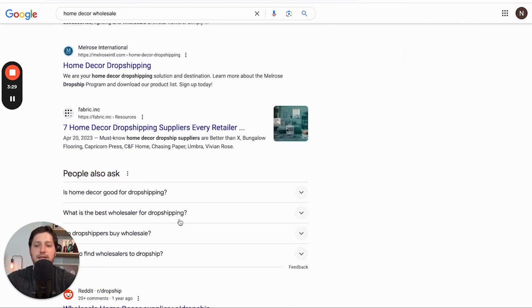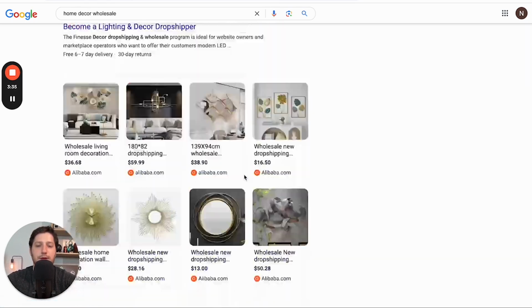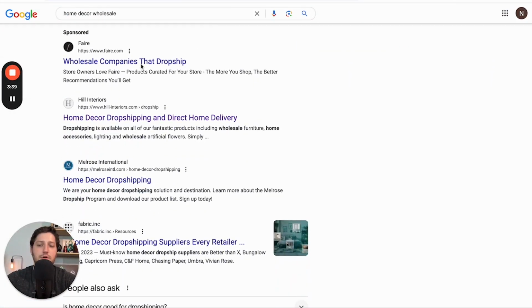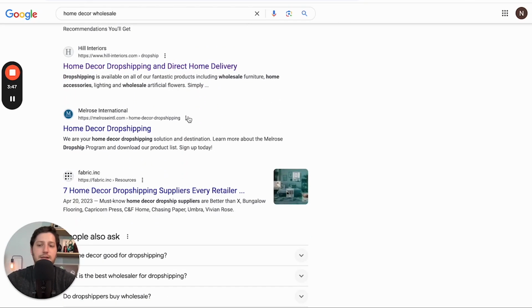Google is also going to give you other keywords that you can use. So I highly recommend taking a look at the related searches, and then you can go ahead and play around with that. The goal is to get a list of different search results that are going to help you find wholesale suppliers. So for this, I searched up home decor wholesale, and you can also type in wholesale distributor and play around with it and see what comes up.